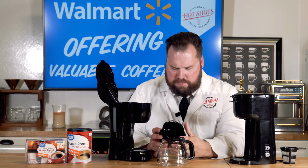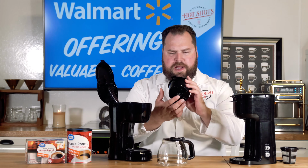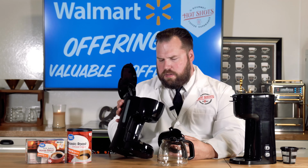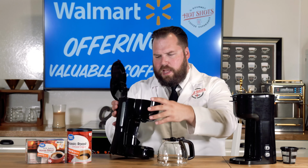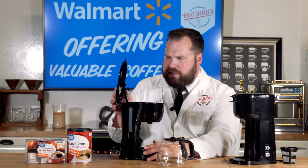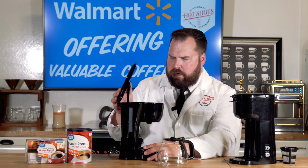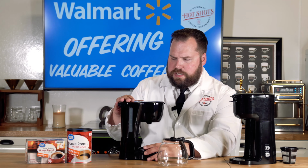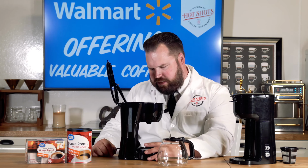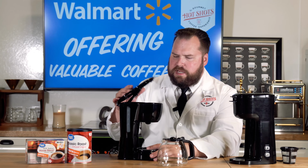Everything comes out, able to clean. This is kind of spring activated. It has the numbers here on the side for your reservoir tank for the water. The spout seems kind of intuitive. It's kind of cool, it goes in with the lid here to go down. Like I said, this lid looks like the cheapest thing on this unit, but that's to be expected for $10. What do you expect?